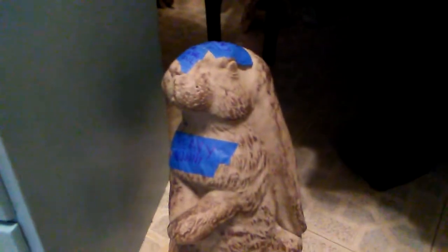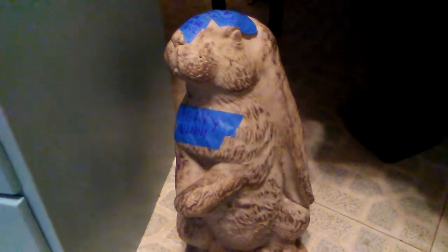Which brings me to the concrete bunny rabbit that we bought for $6. I'm thinking he's worth at least $20-25. Facebook Marketplace or either in the antique booth. It's way too heavy to ship. It's not being shipped is basically what I'm saying.